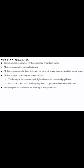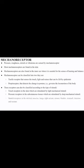Receptors can also be classified according to the type of stimuli. They are touch receptors in the skin, which are stimulated by light mechanical stimuli. Pressure receptors in the subcutaneous tissues, which are stimulated by deep mechanical stimuli. Stretch receptors in the skeletal muscles, lungs, right atrium, urinary bladder, stomach, intestine, and rectum. Joint receptors send information about the position and movement of the joint. Auditory receptors are stimulated by sound waves.